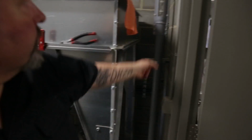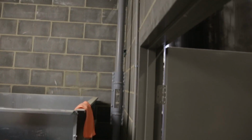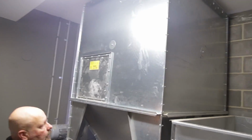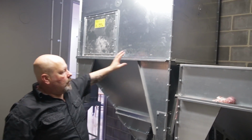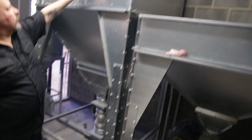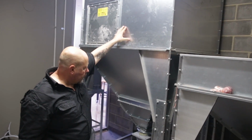So the grist travels through this pipe work, goes for a bit of a journey around the top of the building, which we'll have a look at when we get out of the mill room, and drops into the grist case, which is this container here. So whole grain there, roller mill, conveyor, grist goes into the grist case.